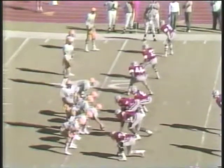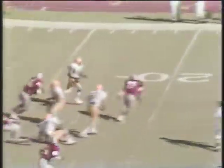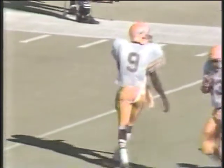This time they go with a no-back offense. 3 wide receivers out of the top. Odom looks that way, gets a little pressure. Now he's going to run it. And he's got first down yardage and more. And a tremendous block was laid at the 30-yard line to allow him to get across the 35, out close to the 40-yard line. The first down for the Huskies this afternoon.